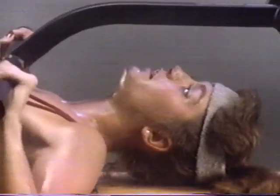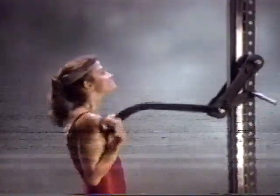Men can develop bigger and more powerful muscles than women because they have more of the male hormone, testosterone. But that doesn't mean that women can't build up their muscles. Muscles need oxygen to convert nutrients into chemical energy. That chemical energy is then converted into mechanical energy.